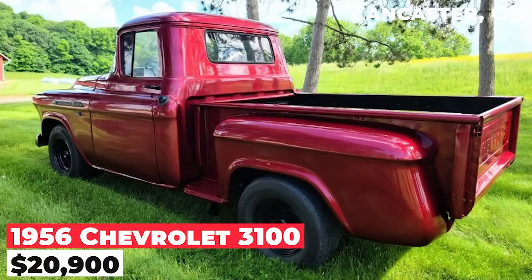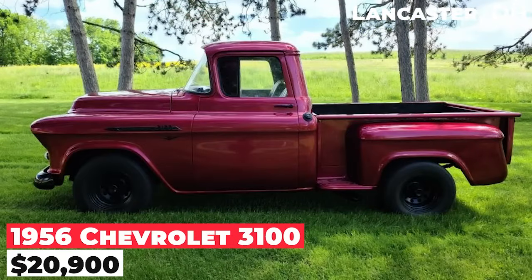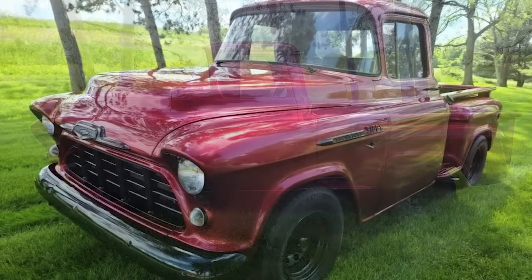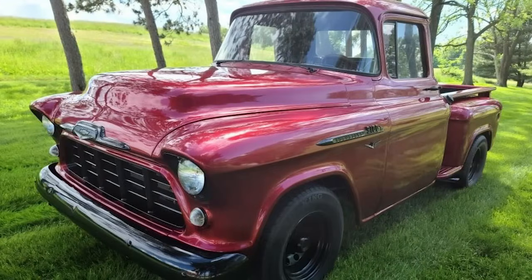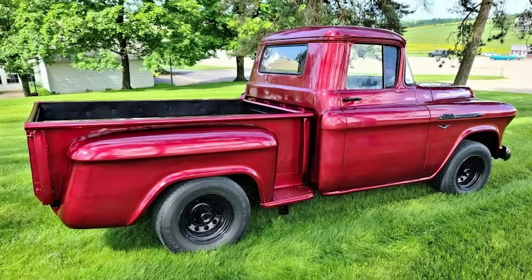This 1956 Chevrolet 3100, priced at $20,900, boasts a powerful 383 engine, a 4-speed transmission, and a dual exhaust system. The odometer reads 48,000 miles, but the vehicle's mechanical condition exceeds its mileage. Both the driver and passenger windows are cracked, with the driver's side lacking a hand crank and being off track.